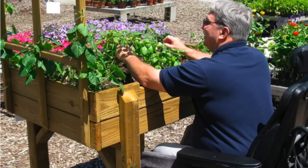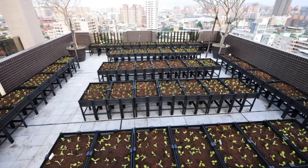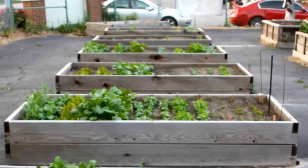Makes it easier to maintain and tend the garden, especially if you have some kind of physical condition where it's difficult to bend over. Raised bed gardens can be great if you don't have soil or if your soil is incredibly poor. Or there's some kind of weird toxic spill going on. Toxic spills, am I right? Everywhere. And in that case, you have to bring in a bunch of soil and fill those raised beds.